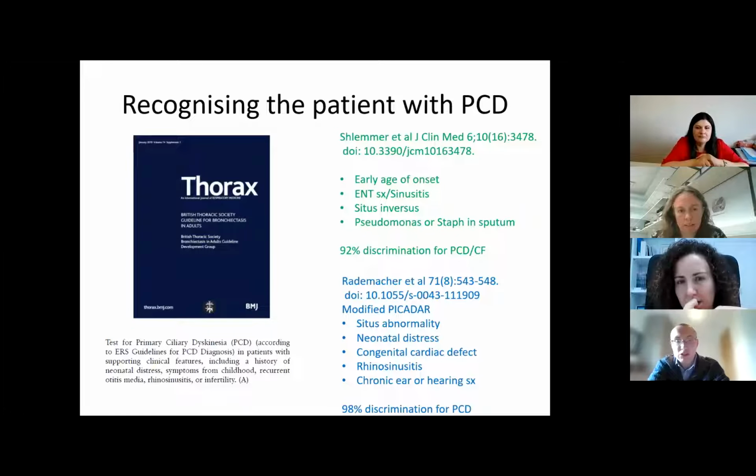So what do we know from the literature about assessment of pretest probability? There's a couple of studies that have been recently published on identifying risk factors in adults. So on the right-hand side at the top in the green is a study from France where they looked at risk factors for either having a diagnosis of PCD or CF, and were able to show that early age of onset, ENT symptoms, situs, and the presence of Pseudomonas or staph in sputum had 92% discrimination for a diagnosis of PCD or CF combined.